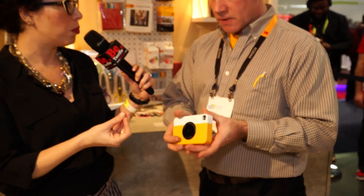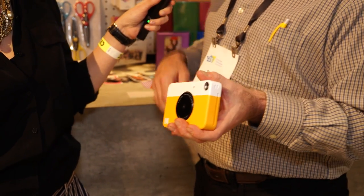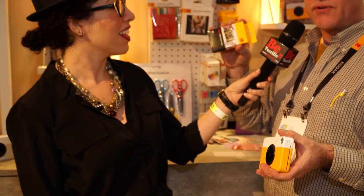Do you load in the film one by one for the print, or how many prints can you do? Yeah, it stores 10 sheets of paper all at one time. And we sell the paper in packs of 50 or 20, about 50 cents a sheet. So it's very affordable. This is a low-cost instant print camera, about $69, very inexpensive, very good for younger audiences. And great for weddings. Wonderful for weddings. Great for any event. Absolutely, great for CES, where you want to capture and share your images right away.